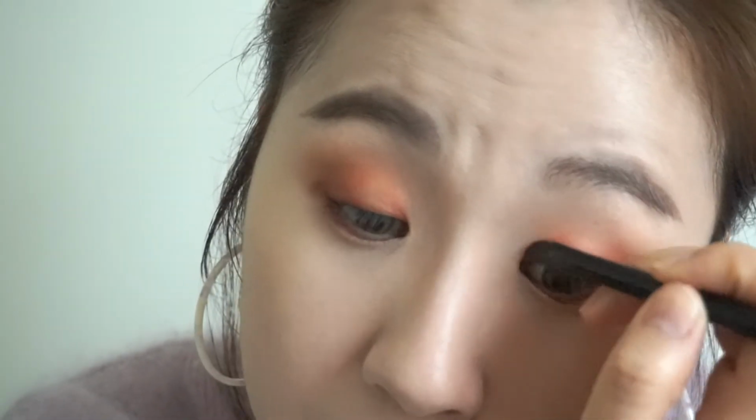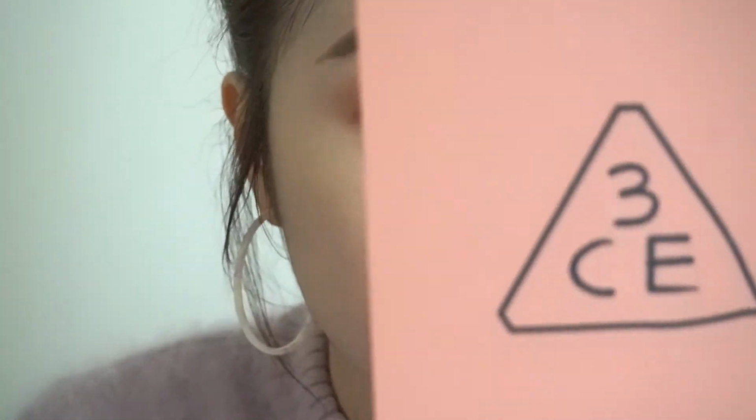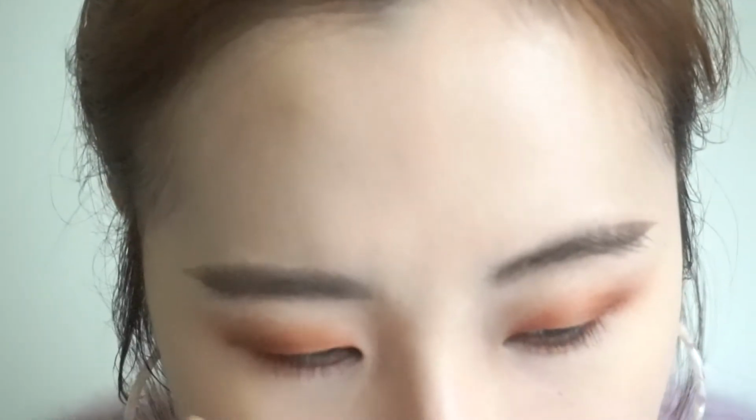I'm not sure if you guys can tell, but this is a slightly less red version. It's more bronzy and orangey than a cranberry. The one that we put at the outer corner is a little bit more like a cranberry shade. A little bit of this. I'm trying my best to use as much colors on my eyes as possible. I'm really trying. See how this look will turn out. So we actually left the middle empty.